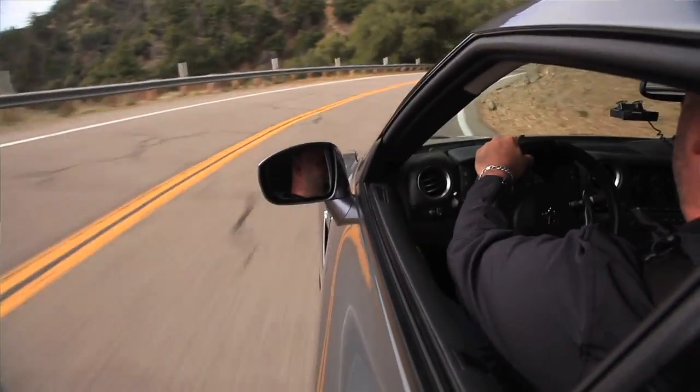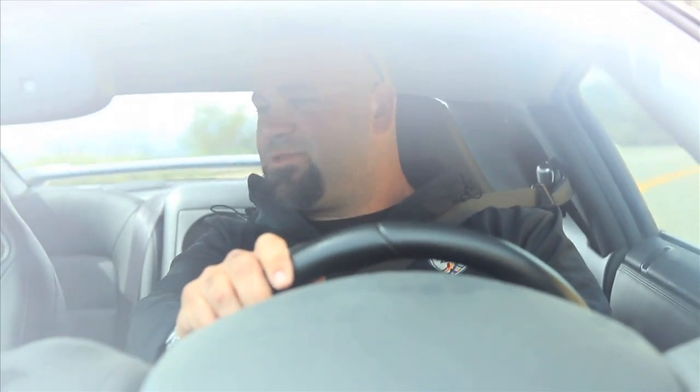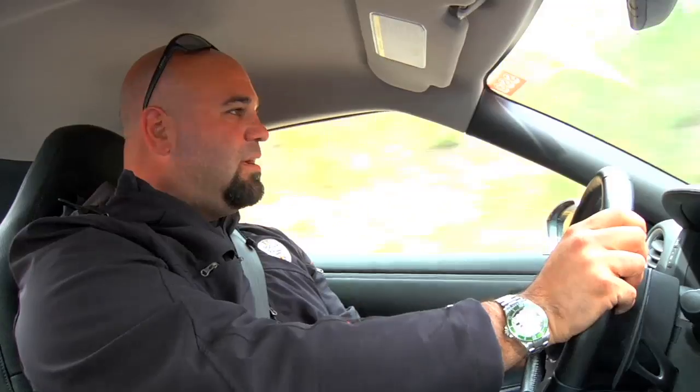How do you get this much power out of a 6-cylinder engine? I asked myself that earlier today, and then Neil Switzer sent me a build sheet. So why don't we go through exactly how to do that?